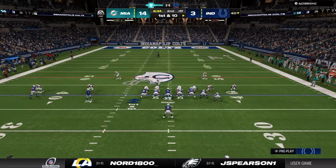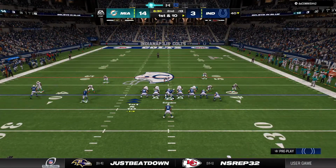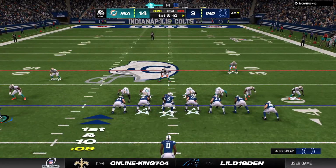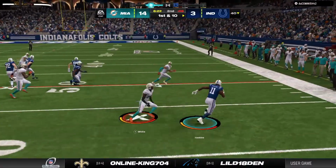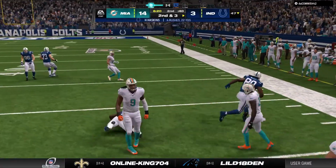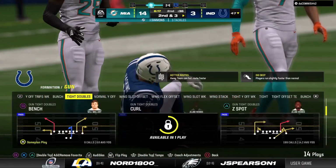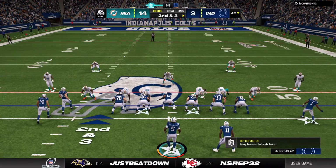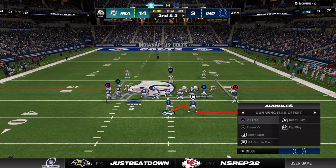First down, they'll stick with Haskins. And they'll get to him after a gain of 7 to the 47. Well, no matter how they phrase it, staying on schedule, staying ahead of the sticks, whatever you want to call it, 7 yards on first down, that fits the bill.